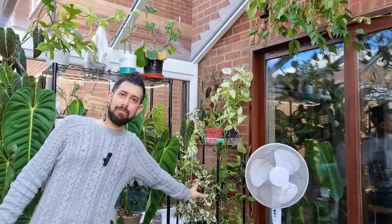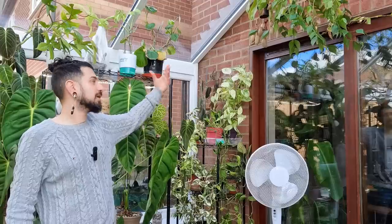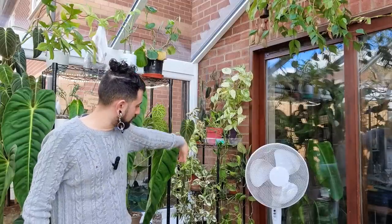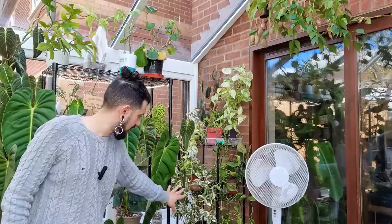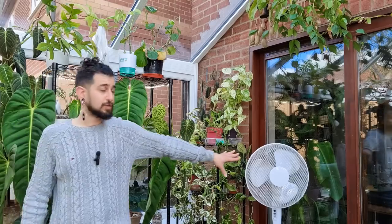This is the Epipremnum corner. I'm so happy with it, and it will bounce back. I've got the Shangri-La. I've got the Marble Queen. We've got one errant philodendron gigas in the background. We've got mandulas, we've got enjoys, we've got epipremnum pinnatums, and a golden pothos as well, and an errant begonia amphioxus there as well.